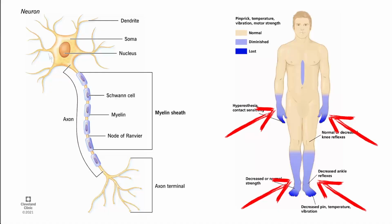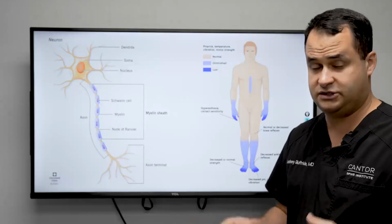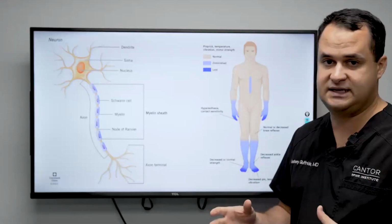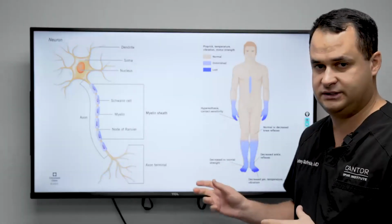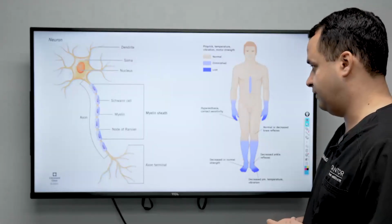We call it stocking and glove sensation and distribution. This will hurt a lot, usually at nighttime when patients are laying down or when they're more sedentary. Actually, when you're more active, you don't feel it as much because you can desensitize the area because you're moving around, you're using some other nerves in the area, and your brain doesn't notice it as much. So when you're sedentary, when you're sleeping, you notice this area a little bit more. And this is peripheral neuropathy.